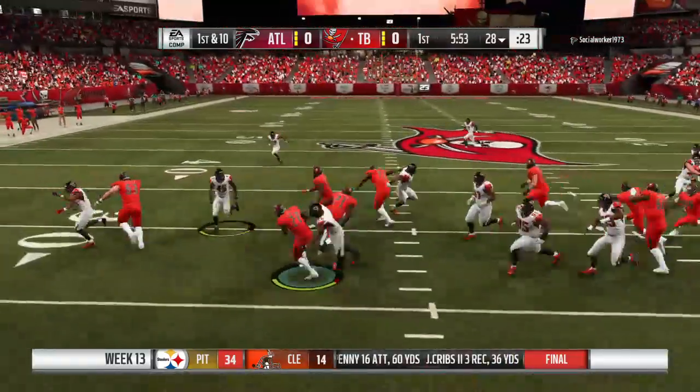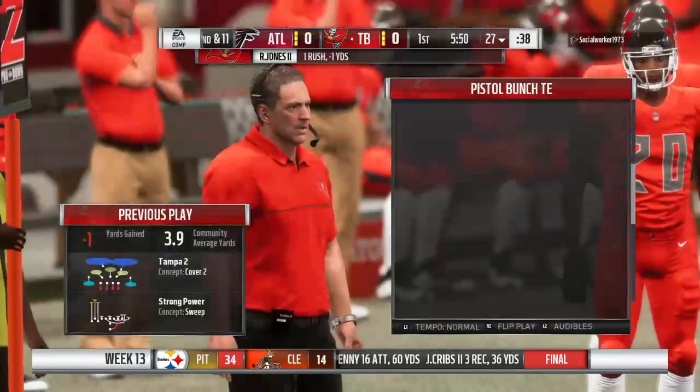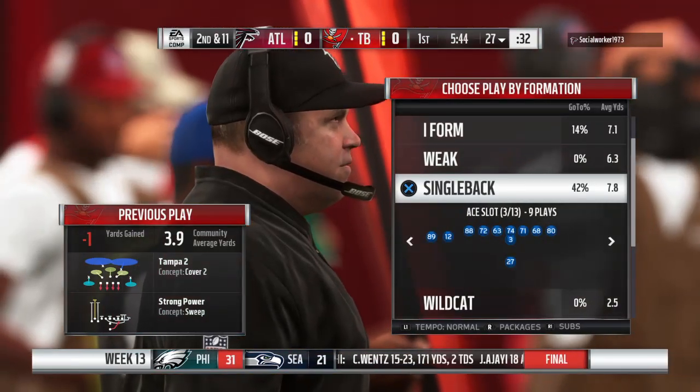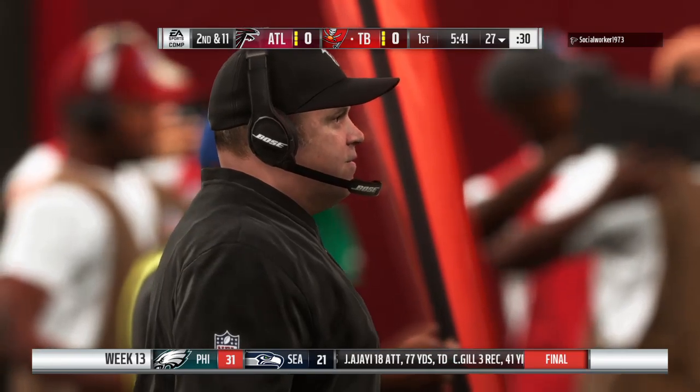Now the first carry for Ronald Jones. And they take him down, losing yardage back at the 27. That's going to go as a loss of a yard, and it'll be second down. Nice play right there to stop him behind the line, but I want to see how this defense continues to play him here in the first half.